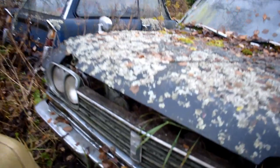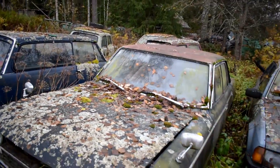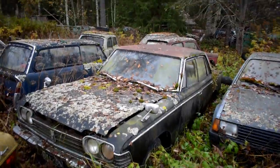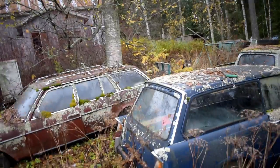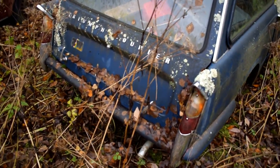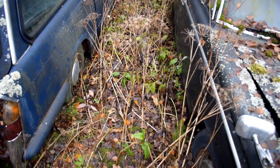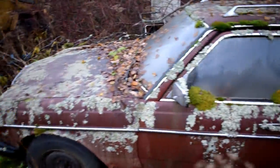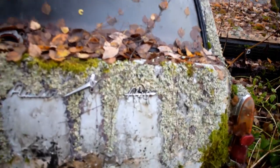What is this? Is this a Volga? It looks a bit like a Volga. There's a Ford Escort. Some cars. And Triumph Herald. No, Courier. Nice. There's a Saab. Mercedes. Wait, is this a Saab? No, it's Austin. Austin. 40.